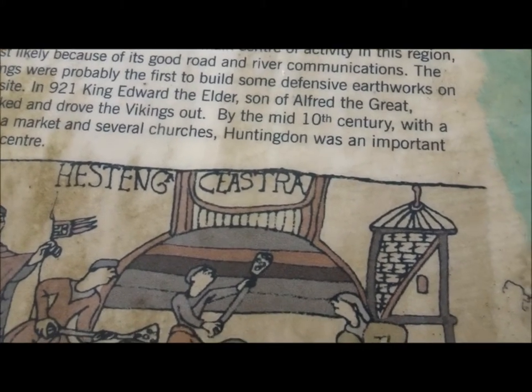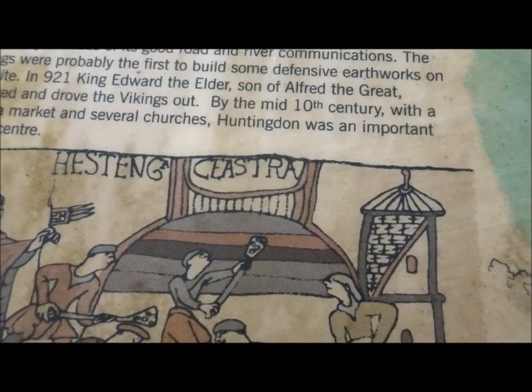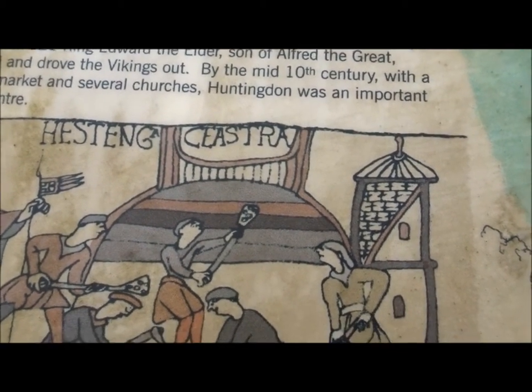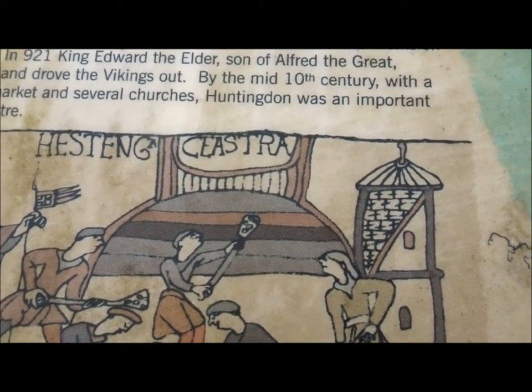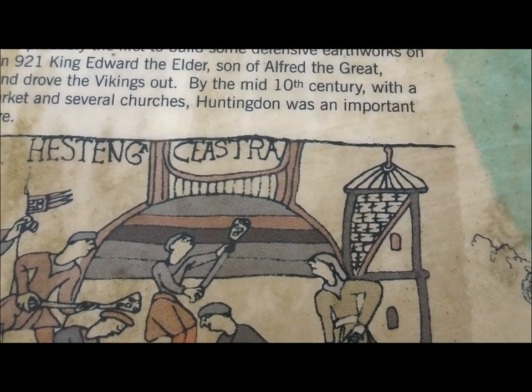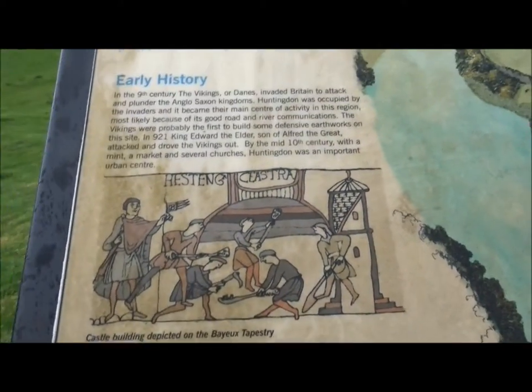And basically, it's talking about the Vikings and Danes who invaded Britain and attacked the Anglo-Saxons. Huntingdon was occupied by the invaders. The Vikings were probably the first to build some defensive earthworks on the site. In 921, King Edward the Elder, son of Alfred the Great, attacked and drove the Vikings out. It became a centre of importance.